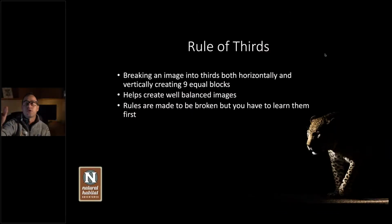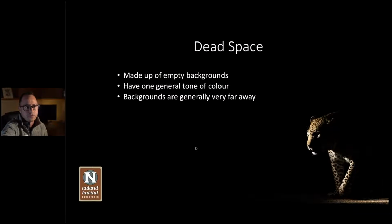Rules are made to be broken, but you need to learn to use them and play around. Be creative, break the rule, look at it. If you don't like it, throw it away and don't try it again. But this was another great example of broken rules where we've split the image in two, but because of this, the reflection off the pool from the sky creates this very long, pretty image.